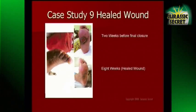This was 2 weeks before the complete healing. This is the final wound.